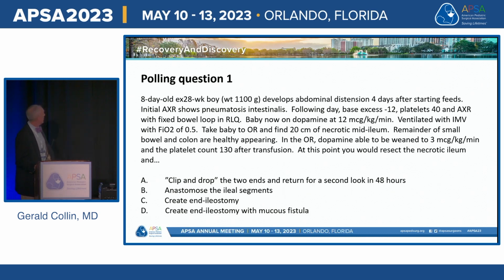So the first patient is a 28-weeker born at 1,100 grams, who's 1,100 grams right now. He develops abdominal distension 4 days after starting his feeds. An initial abdominal X-ray shows pneumatosis, but the following day the base excess is -12, platelets are 40, and a repeat abdominal X-ray shows a fixed bowel loop in the right lower quadrant. Baby's now on dopamine at 12 mics, ventilated on IMV with an FiO2 of 0.5.